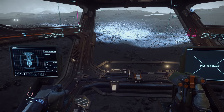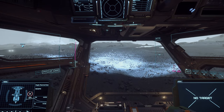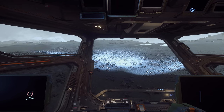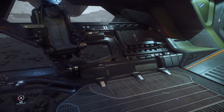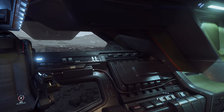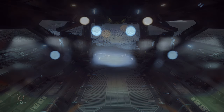So not a bad view in here. It takes a while to get used to. It kind of threw me having the cockpit underneath the ship, so to speak. It's not the fastest of ships either. I think it's 109 SCM speed. But it does have some very good components, which we will go over in a bit. So that's the cockpit, and a very cool looking cockpit at that. Really like it.